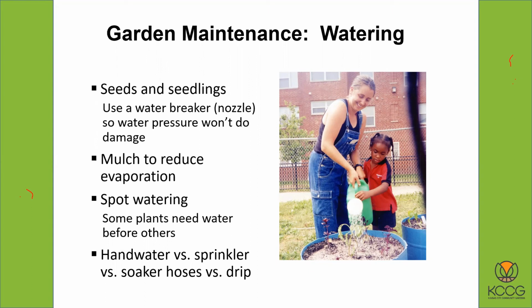Sometimes you might be putting out a sprinkler to water the whole garden, but lots of times you'll just be watering a particular group of plants. That's what I call spot watering, because they might need water sooner than the other plants do. But if you have a good hose with a good water breaker, it's fairly easy to do a small garden. If it gets much larger or very large, you might want a sprinkler system, soaker hoses, and possibly use a drip irrigation system.